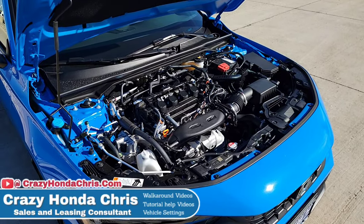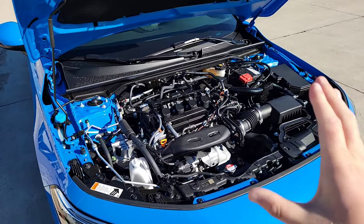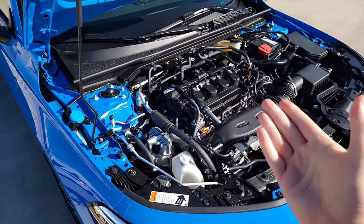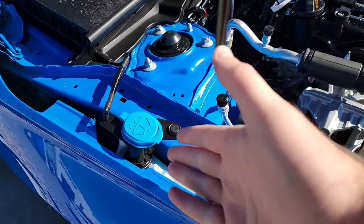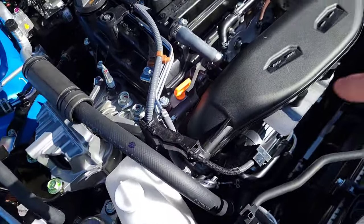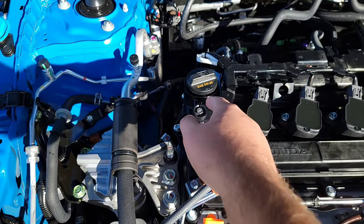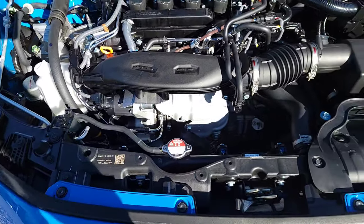Here we are right underneath the hood. You guys already know it's a 1.5 turbo with a CVT transmission. We already talked about that stuff. But the little things that you may do, once again, it could be right over here. For example, the washer fluid's a nice blue cap, easy to find. What else is easy to find? The dipstick is a bright orange. You can find that between day and night. You got your oil cap right up here. You got your coolant cap. They'll come right up here.